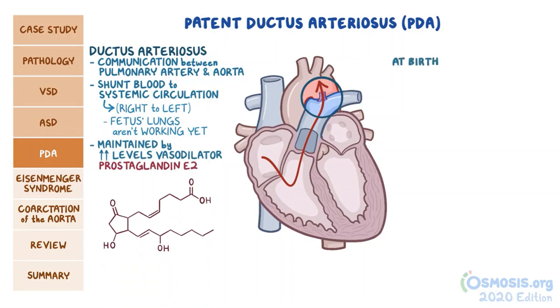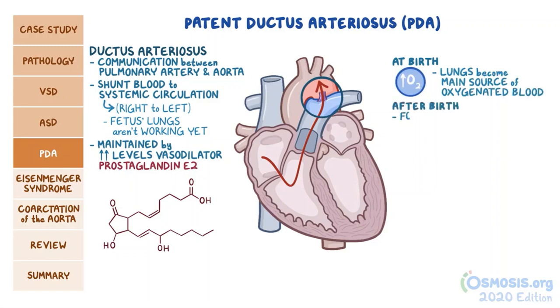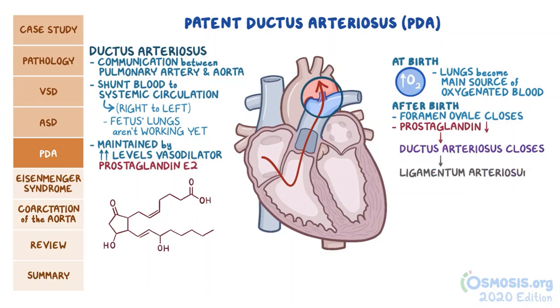At birth, a bunch of things change. First, oxygen levels in the blood go up dramatically, and the lungs become the main source of oxygenated blood. Soon after birth, the foramen ovale closes, and prostaglandin E2 levels fall, causing the ductus arteriosus to close off and eventually become the ligamentum arteriosum. If it fails to close, it's called a PDA.